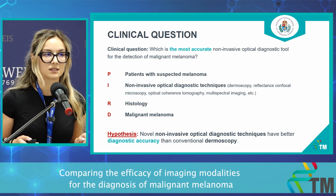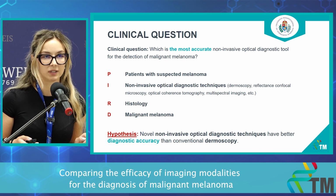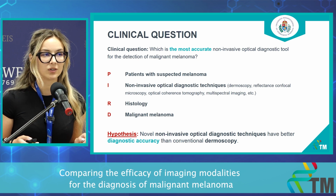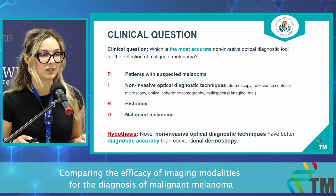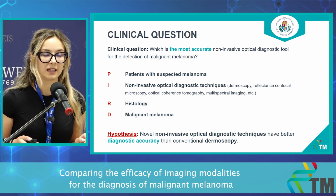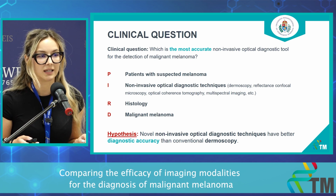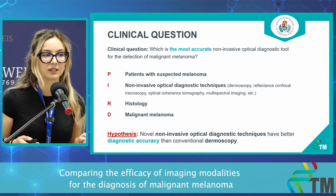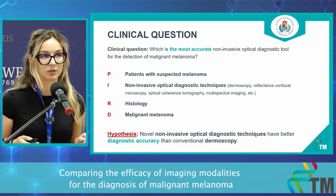So our clinical question is: which is the most accurate non-invasive optical diagnostic tool for the detection of malignant melanoma? Here we use the PIRD framework, where the population is patients with suspected melanoma. Index tests are non-invasive optical diagnostic techniques, the reference standard is histology, and the diagnosis of interest is malignant melanoma. We plan to compare all the non-invasive optical diagnostic techniques to the reference standard histology and compare them with each other as well. Our hypothesis is that novel non-invasive optical diagnostic techniques have better diagnostic accuracy than conventional dermoscopy.